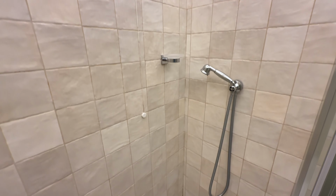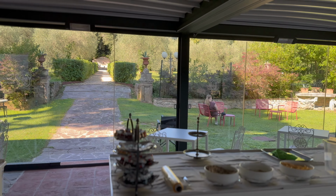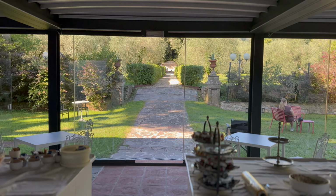Here's a view from our window. Let's go check out those beautiful grounds. Attached to the lobby is the sunny breakfast area, which transforms into a gourmet restaurant at night. Exit the restaurant onto the beautiful stone pathway. This is a look back at the hotel. Bushes and olive trees line the pathway. There's also seating and tables here.